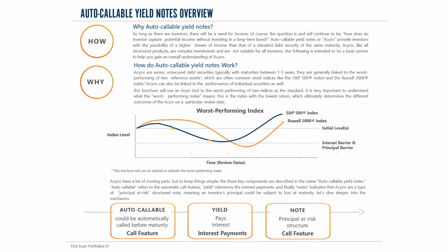So why do we use auto-callable yield notes? Well, as long as there have been investors, there will be a need for income, and that's very important to a lot of our clients. So as long as there's investors, they're going to need income from their investments. And the question always is, how do we generate that income as much as we can without buying a long-term bond or taking on a ton of risk? So that's what we're trying to do with these auto-callable yield notes.